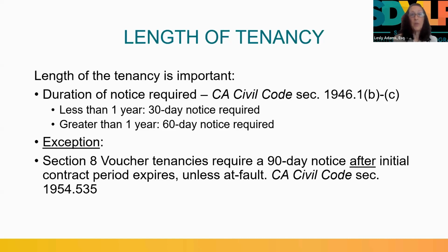They require a 90-day notice, and that's after the initial contract term has expired. So typically, a Section 8 tenancy will start with a year. I think I've seen one with 6 months. During that period of time, unless there is a material breach of the contract or of the lease, the tenant cannot be evicted. Following the end of that contract period, the tenant must receive at least a 90-day termination of tenancy notice. Can the landlord serve more than a 90-day? Yes. 120-day, I've seen it. It's possible.